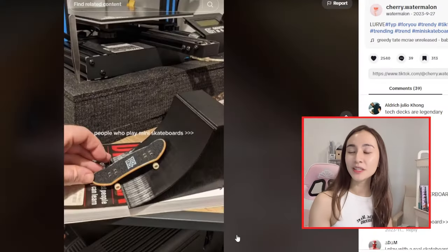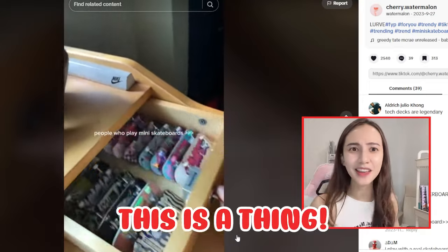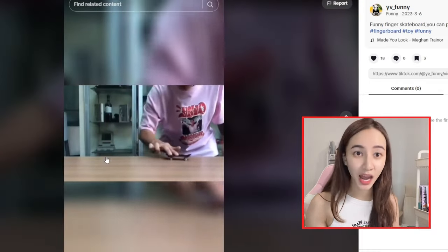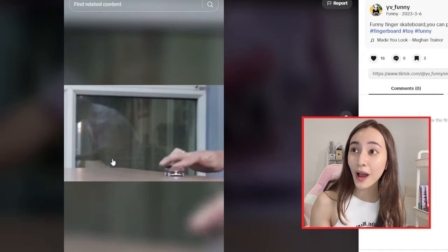What? Wow, mini skateboards. This is a thing. This is a hobby, guys. I didn't know about this. Look at that. Wow, this is insane. What? How? Okay, never mind. It doesn't work.